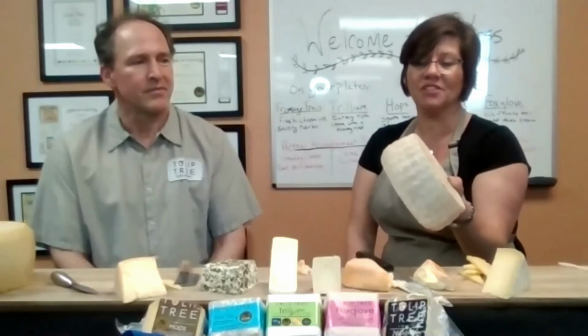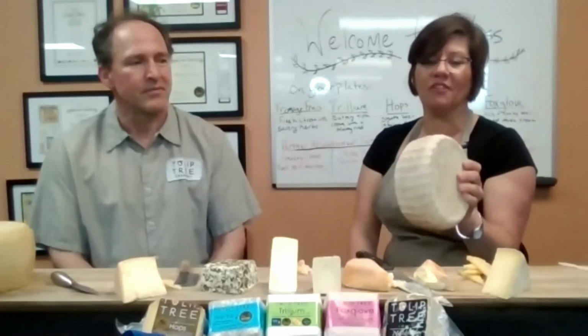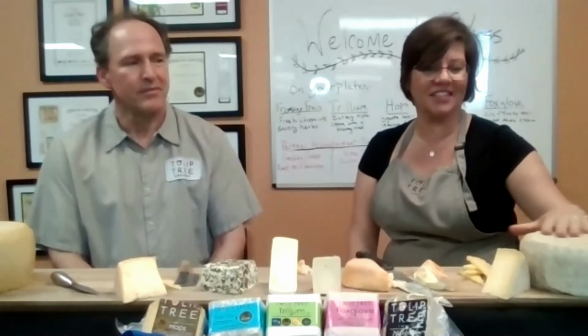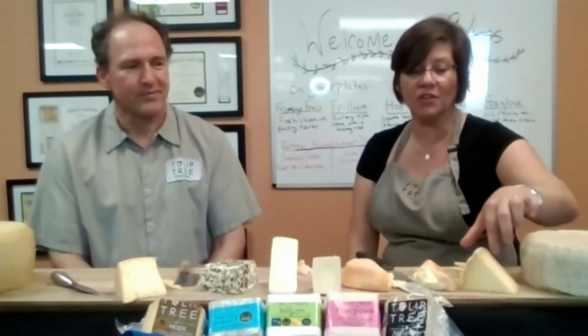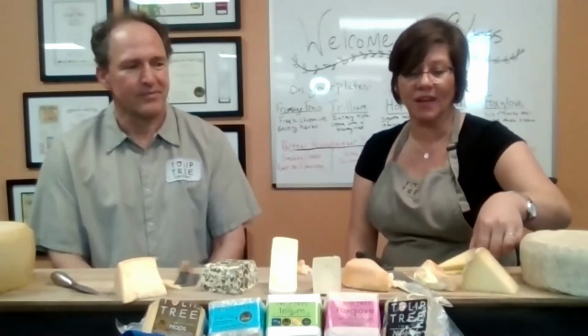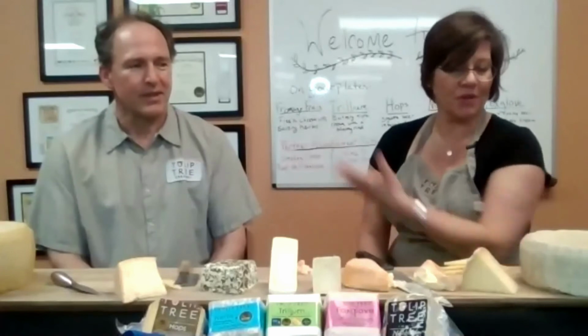But the rind at this age of this cheese is just nice, and it looks kind of sandy. I just think this is a beautiful cheese. It's one of our newest ones. It definitely has taken a while for R&D because you have to wait for it to come about. But Fons, you want to add? What do you want to add about it?